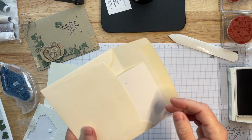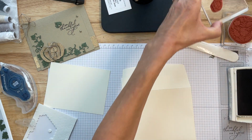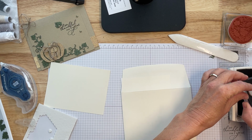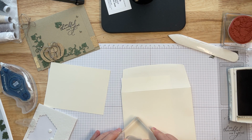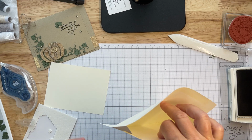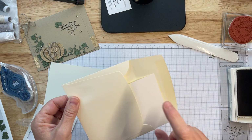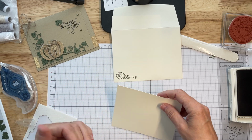All right, so I always tuck a piece of scrap cardstock into my envelope when I do my stamping. That's just in case ink, or especially if I use the Stampin' Blends, because Stampin' Blends definitely will bleed through. Ink usually doesn't, but you just never know. I don't want it to bleed through the envelope to the back side, so out of habit I put a piece of scrap into the envelope so that it'll protect the back side of the envelope.